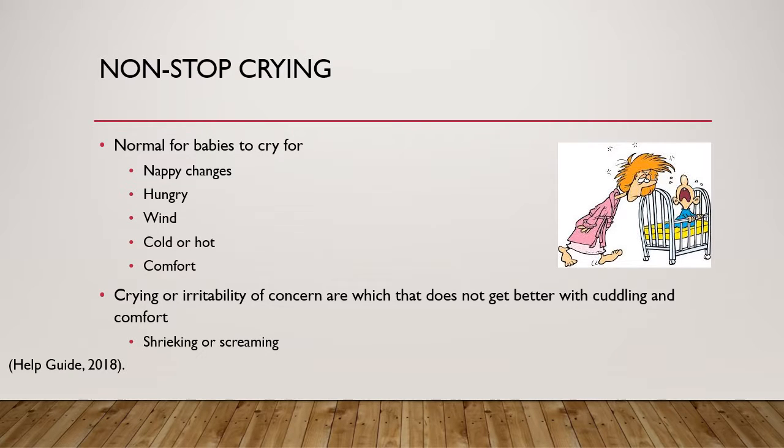Non-stop crying. Crying is typical behaviour for a newborn. Common reasons why a baby would cry are for a nappy change, hunger, wind, feeling cold or hot, or just for comfort. However, if you find that your baby's patterns have changed without any reason and have begun to sound different, such as shrieking or screaming, this will warrant immediate medical attention.